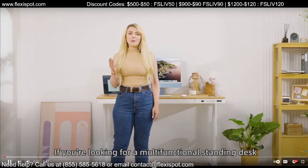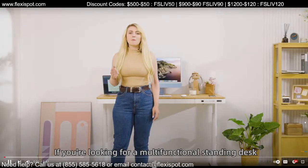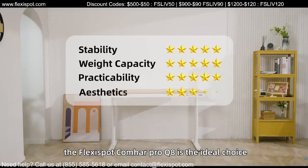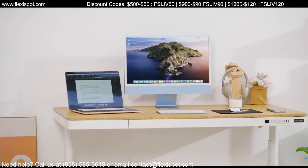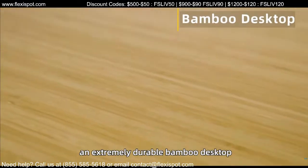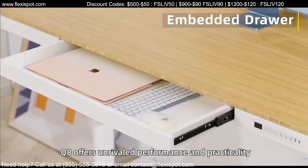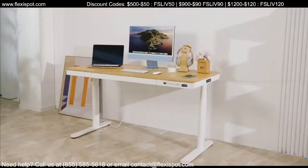If you're looking for a multifunctional standing desk with the best in class frame, the Flexispot Comhar Pro Q8 is the ideal choice. With an industry-leading dual-motor system, an extremely durable bamboo desktop, a built-in wireless charger and drawer, Q8 offers unrivaled performance and practicality.